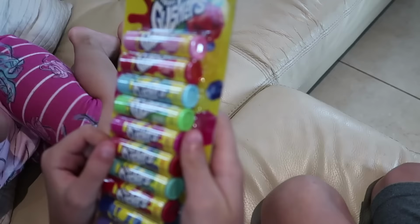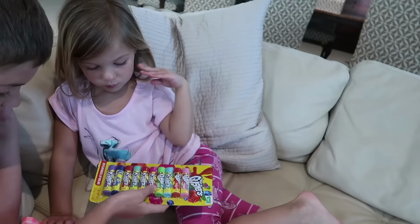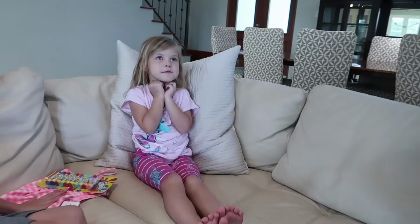Bubble gum. Yum! And strawberries. Yum! Flavored chapstick. Which one's watermelon? That one. Yum bum! You ready for your next present? Next present is from Mommy and Dad.